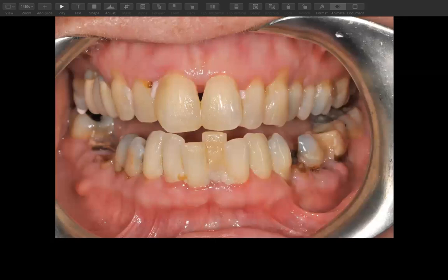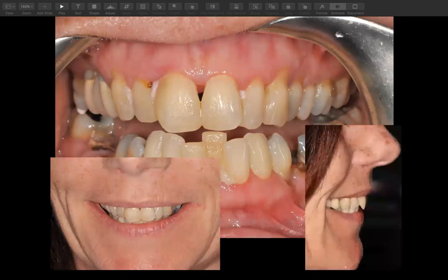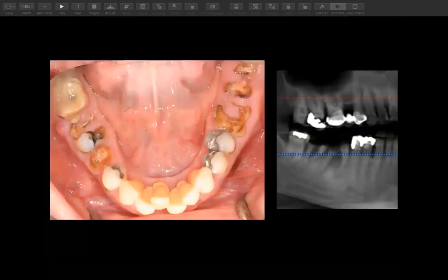So here we have a patient who's been presented here. Another patient, some scans.